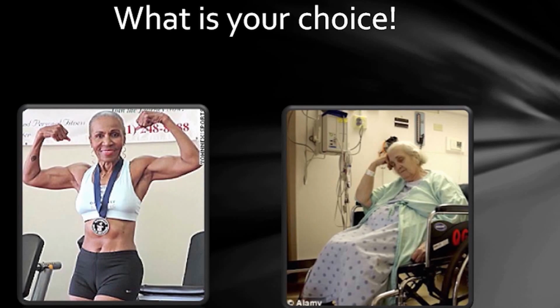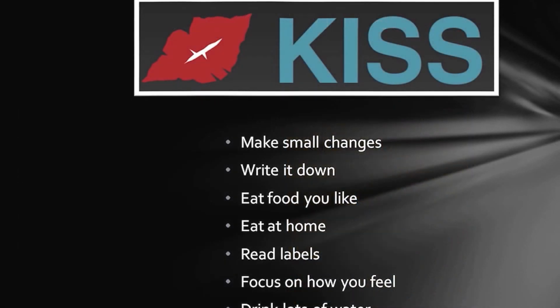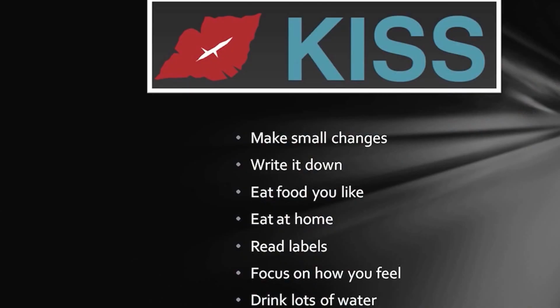How do we accomplish eating healthy? Keep it smart and simple. Simplify. Instead of counting calories, think of your diet in terms of color, variety, freshness. Focus on avoiding processed foods and choose fresh ingredients instead. Other ways to simplify are to make small changes. For example, choose roasted chicken versus fried chicken.